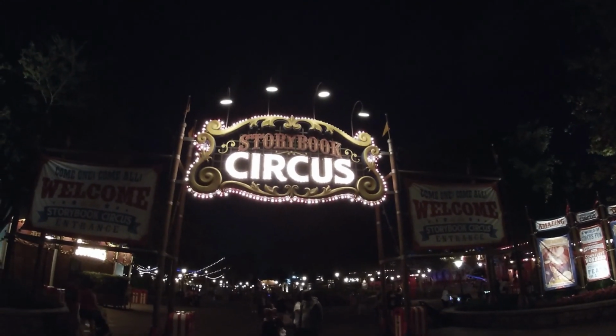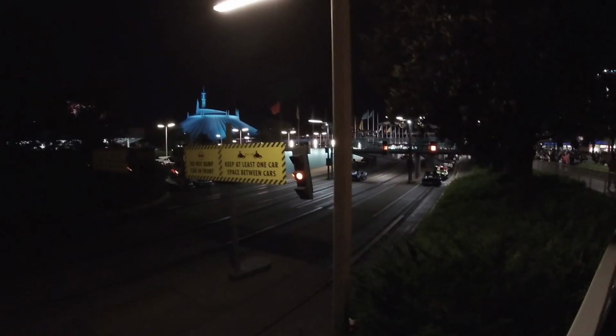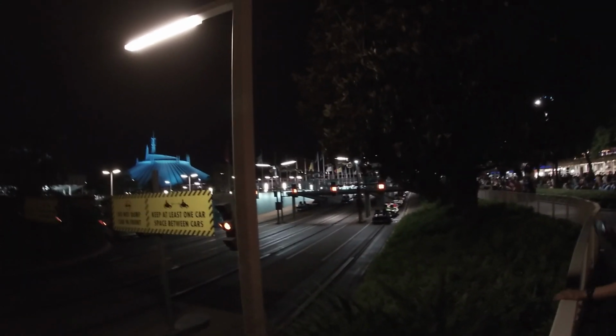So we made our way off of the Little Mermaid ride, and here is the Storybook Circus. We're gonna head over to the Speedway, but the fireworks are about to start in 10 minutes. Say cheese. We made it to the Speedway. There's Space Mountain over there behind it, but we're gonna head on right now.